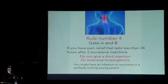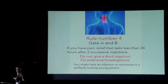Rule number 4, if you have pain relief that lasts less than 24 hours after 2 successive injections, do not give a third injection. Do extensive investigation. You might have an infection or carcinoma in a perfectly normal-looking young patient. I saw a young patient, perfectly normal-looking. She had something like an infection in the spine.